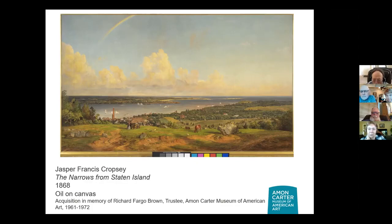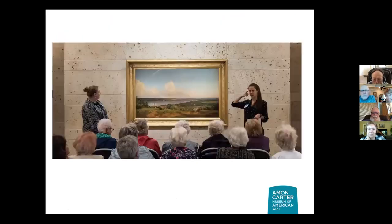And this is a massive painting. I'm going to show you that for context, how big this painting actually is. So it's pretty spectacular, the detail he's able to capture. Because you can see right here is where that little grouping of people is. And so he's able to capture a lot of detail.